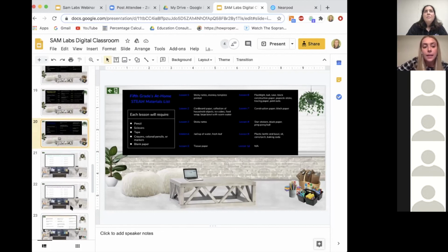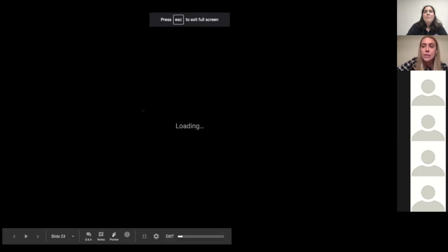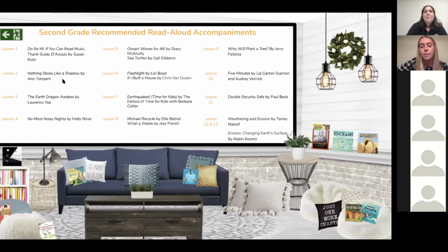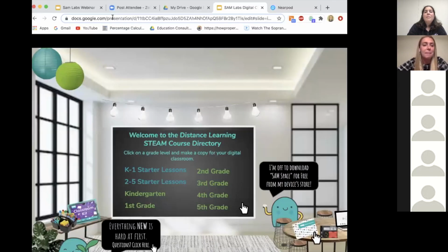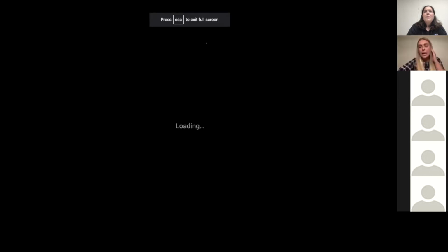And then lastly, we have been adding to our recommended read aloud list. So along with each lesson, we have included a book that aligns perfectly to the science standard that's being taught within our STEAM lesson, so that it makes it easier for teachers if you were looking for a way to move from your SamLabs lesson into your literacy block or looking for extension activities. So I know that was a mouthful, but that's our digital classroom in a nutshell.